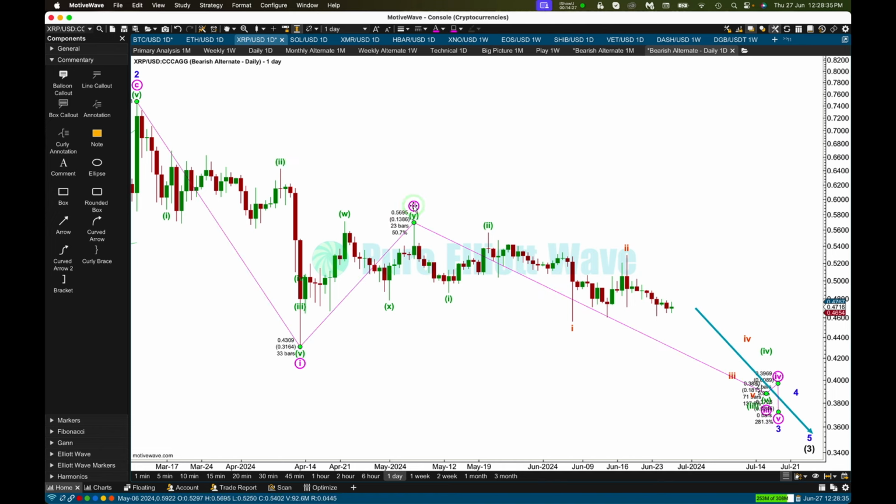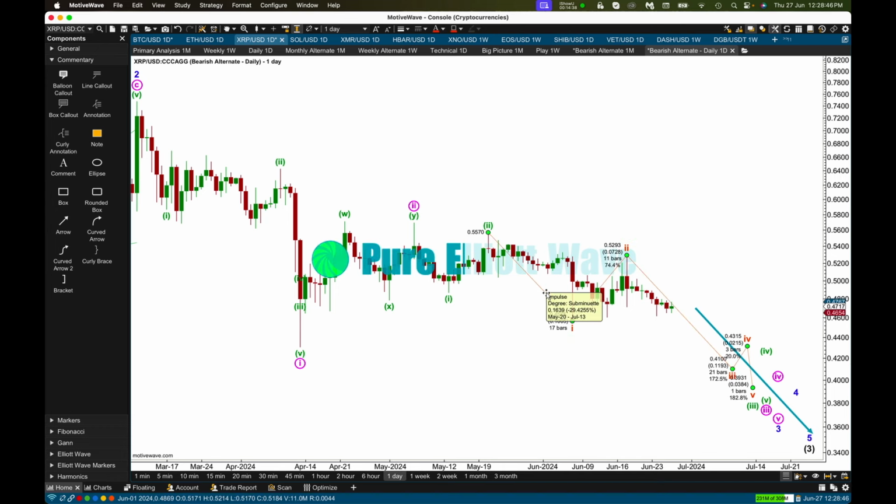Minute wave 2, double zigzag could be complete here, and now 1, 2, 1, 2. So you've got to see this as a 5-wave structure. This is really difficult to see. Subminuet wave 1 as a 5-wave structure. Let's have a quick look at the hourly time frame.